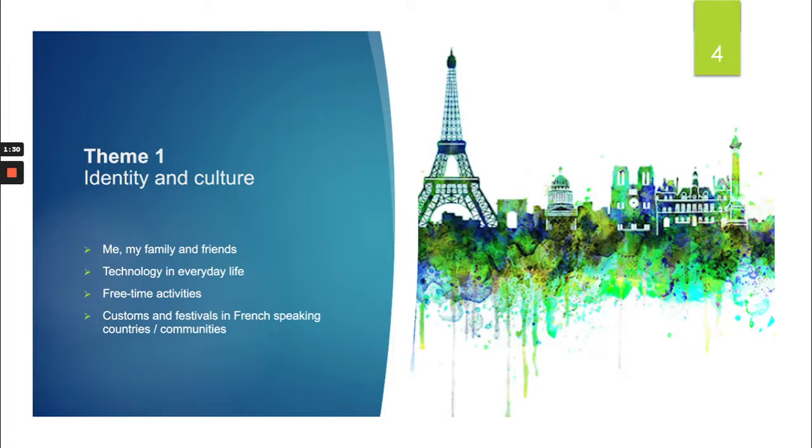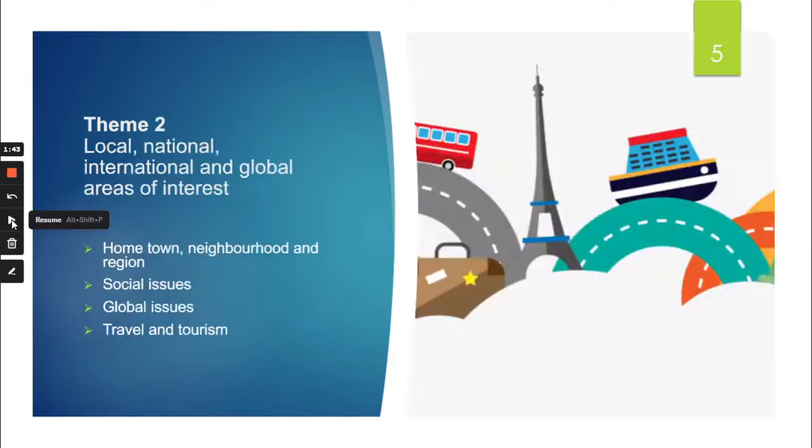Within theme one, identity and culture, are the topics me, my family and friends, technology and everyday life, free time activities, customs and festivals in French-speaking countries, communities.